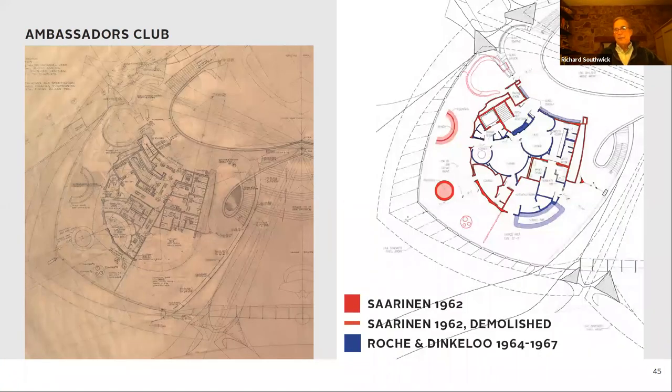Again, thorough research discovered that this had actually gone through a number of changes in the first 5 years after it opened. Saarinen did an original design, with Charles Eames as a big collaborator on this. At the request of TWA, much of it was changed a few years later, and Roche Dinkeloo, the successor firm, ended up doing what you see in blue.